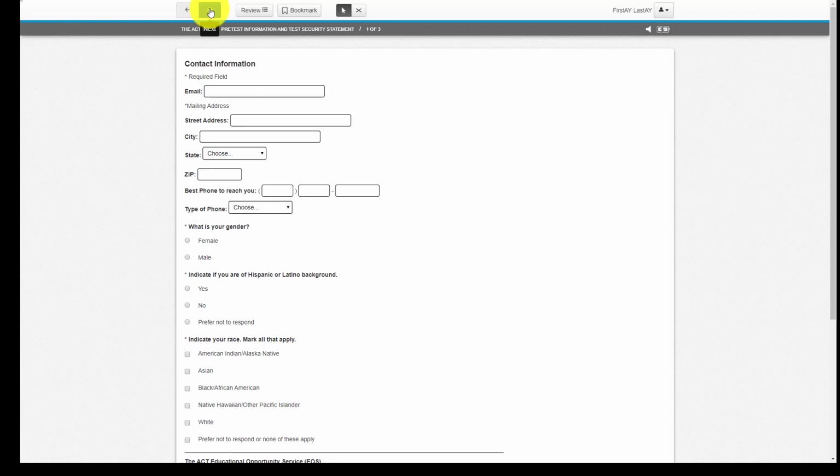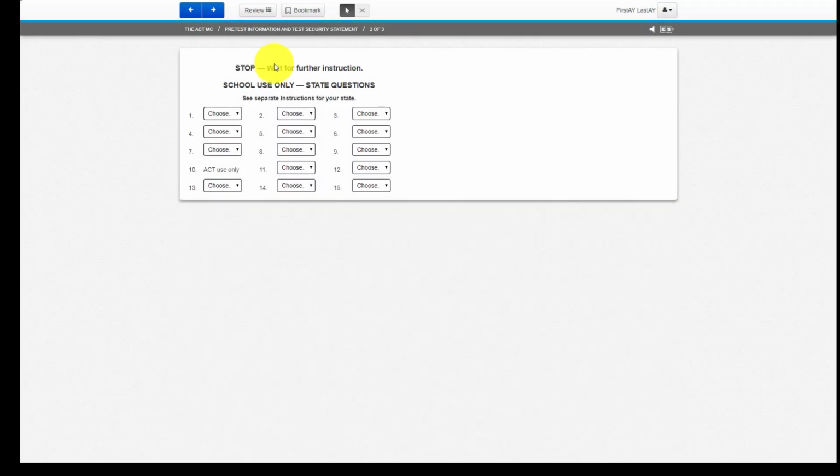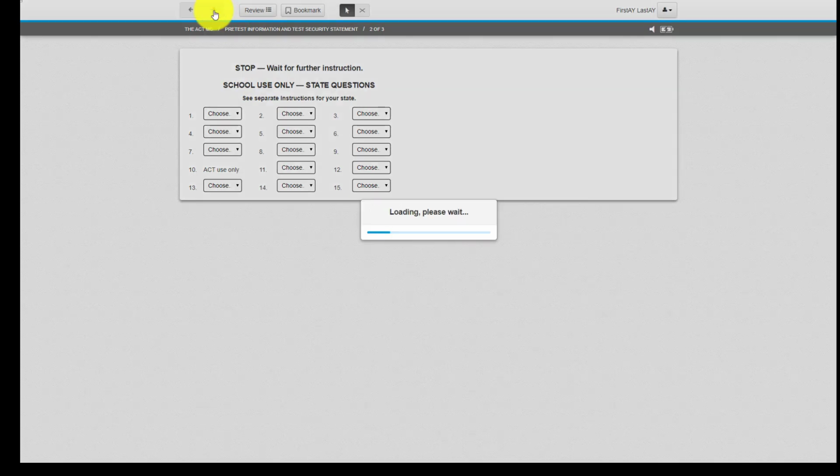But for the actual test, the students are required to complete this information. So notice a mailing address. So that's where the scores will be sent, to the mailing address they put here. All right, so let's go to the arrow. Hopefully it'll let us go through. Yep. And then I don't think there are any state questions. So just go ahead and click to the next arrow.